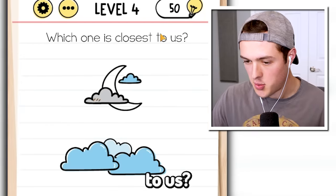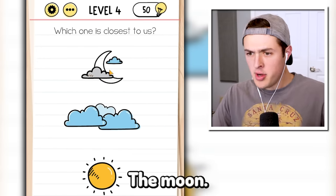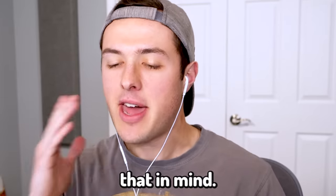Which one is closest to us? It's gotta be clouds. The moon? The moon? It's one of those questions. Remember that everything is part of the question. All right, we need to keep that in mind.